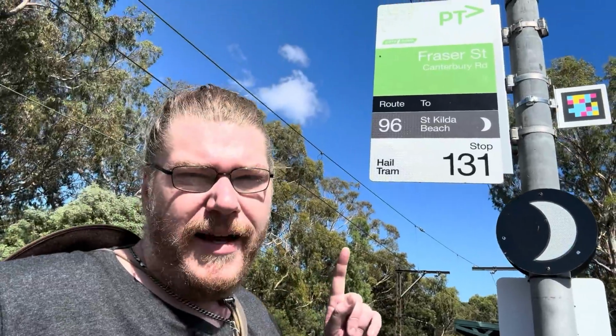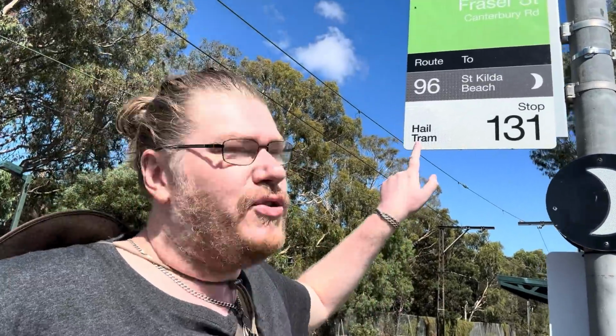So let's take this sign as an example, right? The Hail Tram. The little man doing that has been removed, yet on the other side, he's there. So perhaps newer signs have the man doing that taken away. That's my thought on the situation.